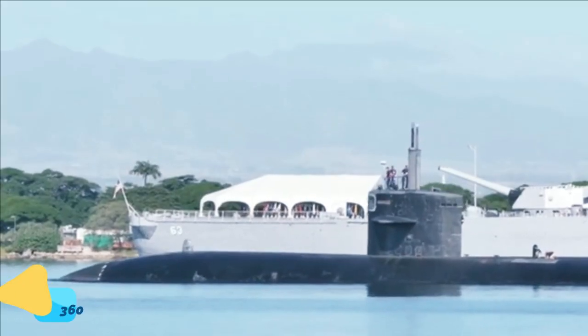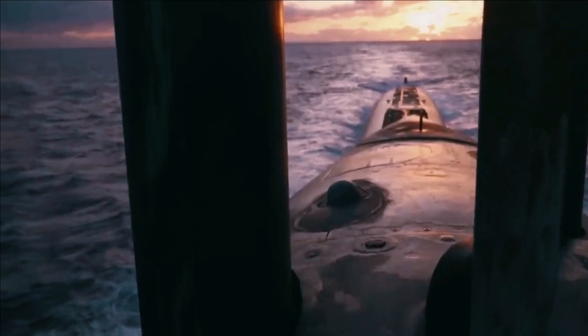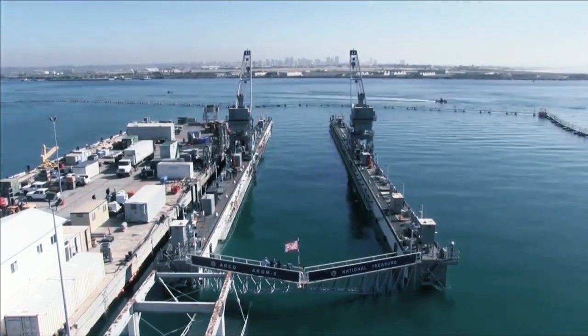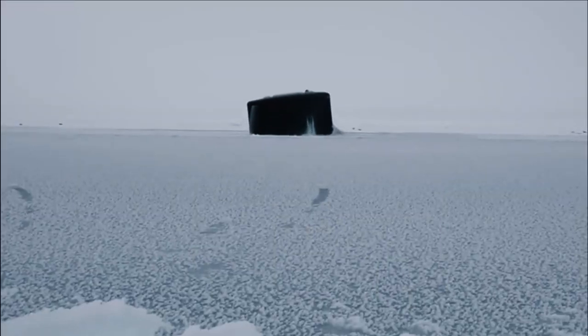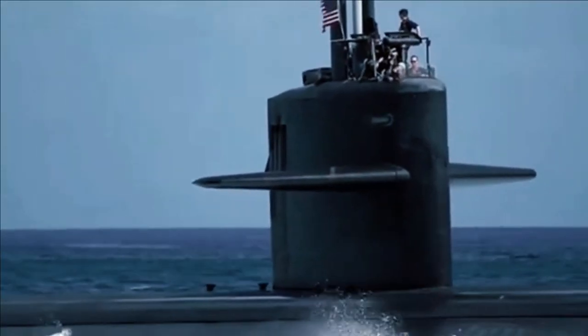At 360 feet long and 6,927 tons submerged, the Los Angeles-class submarines were designed to be 20% longer and 50% larger by displacement volume than their predecessors, the Sturgeon class. They are also reportedly much faster. While the Sturgeon class could make 26 knots submerged, the Los Angeles class can allegedly make a swift 37 knots.